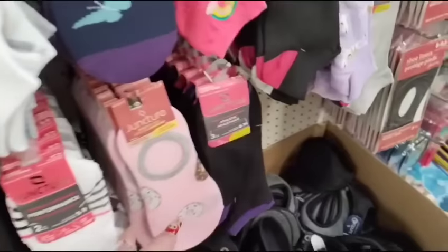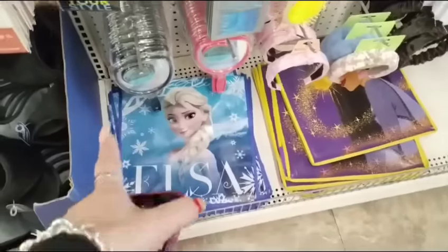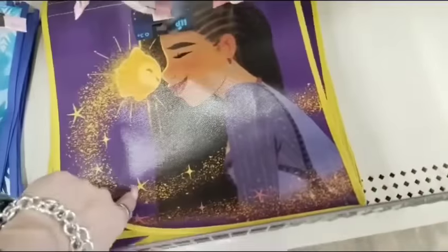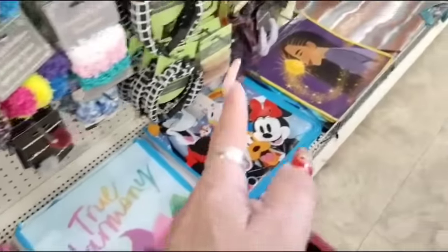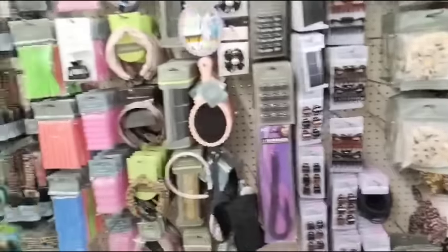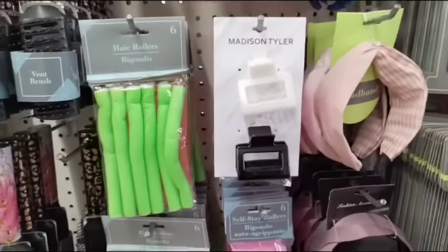These are cute, too. I love the little donut socks. I think these are adorbs. They also have their bags out really nice and neat. Elsa. Who's this? Okay, I don't know. You guys know I don't have children, so I don't know everybody. Minnie Mouse. Princess. Trolls. Mickey Mouse. Don't know her. I do know Paw Patrol. All right. That's the new one. Someone new. Okay. I'm looking around. They do have these. These are nice. Madison Tyler. That's a name, Ryan.